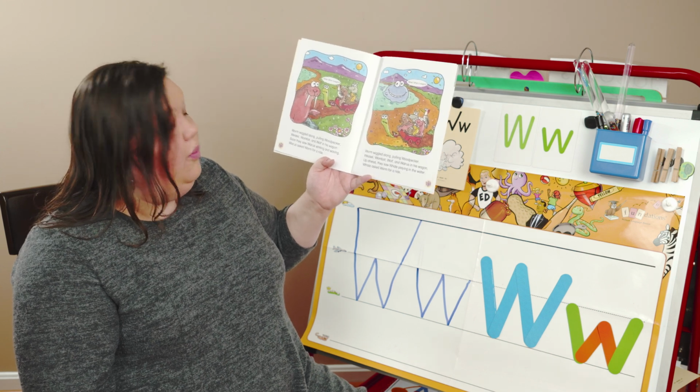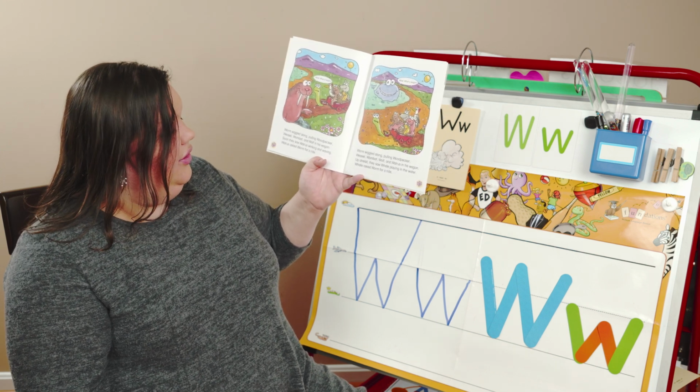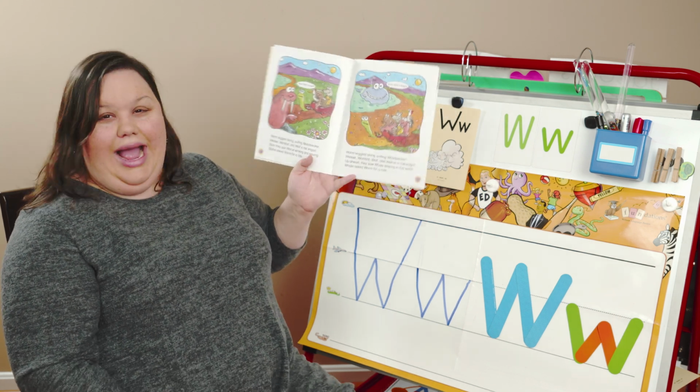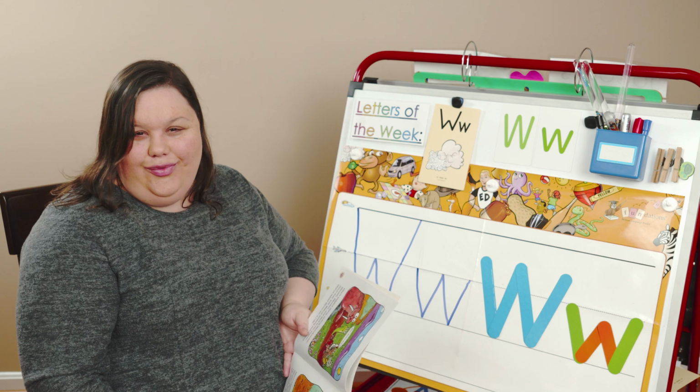Up ahead, they saw Whale playing in the water. Whale asked Worm for a ride. Wow, what a wagon! There's not enough water in this wagon.